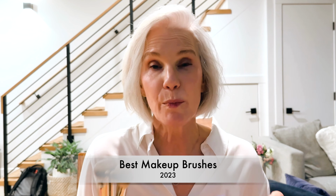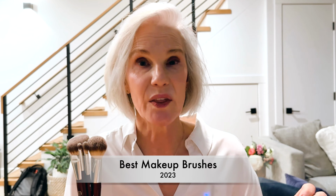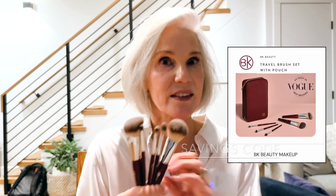These are definitely my top recommended makeup brushes of 2023. If you're looking for some new brushes, highly recommend this travel set by BK Beauty.